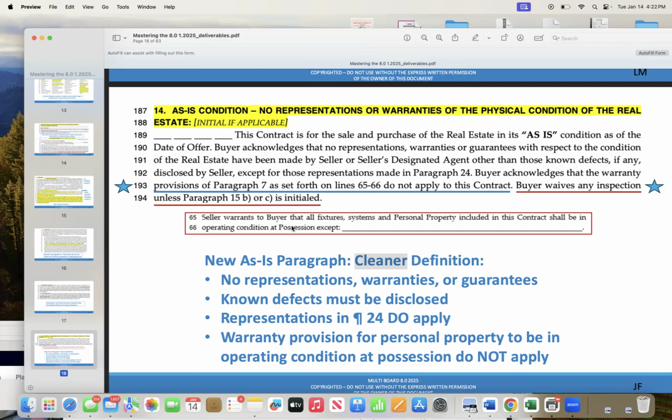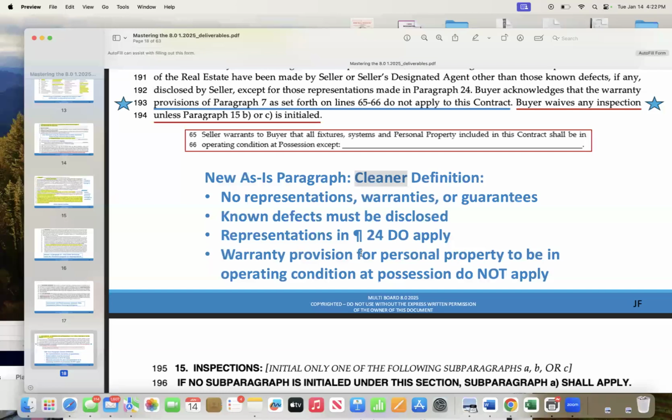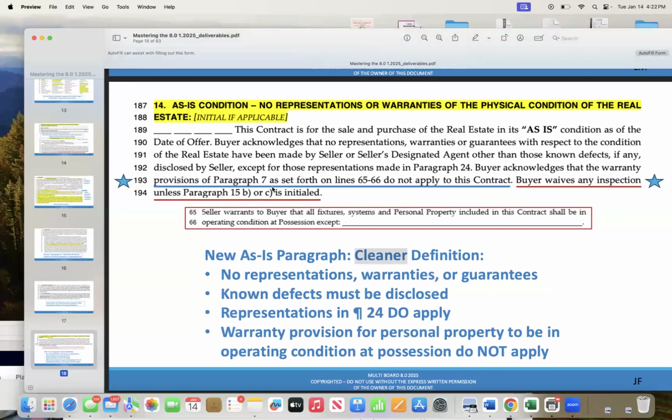So seller warrants to the buyer that all fixtures, systems, and personal property included in the contract shall be in operating condition at possession, except. So now they're going to say what is not working. And then this is the warranty for personal property. So that's separate. All right, is this clear?